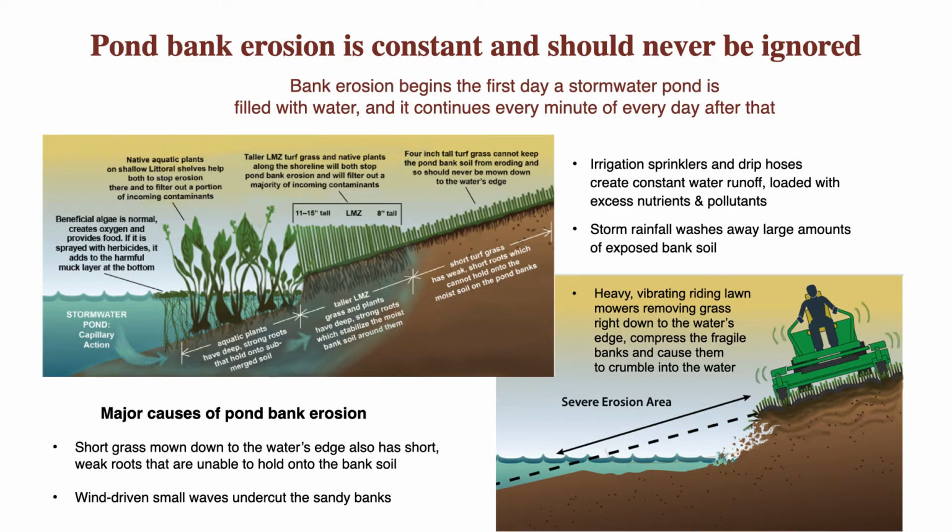Do you ever wonder what causes bank erosion? One of the answers to that question is that pond banks are very fragile because they were dredged out of soft soil and not gouged out of rocks. From the day they're filled with water, natural forces begin to eat away at the banks. The main forces are listed on this slide in front of you. Some are very small but constant, like the little wind-driven waves you barely notice on the water's surface. And some are massive, like the downpours during heavy summer storms and hurricanes.